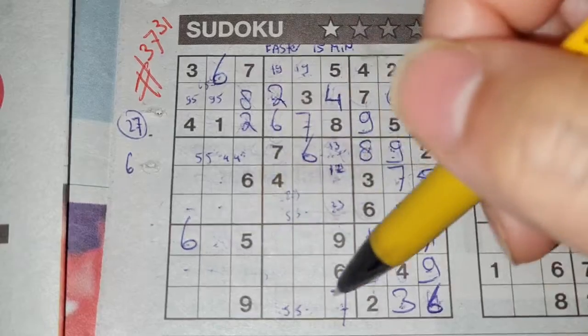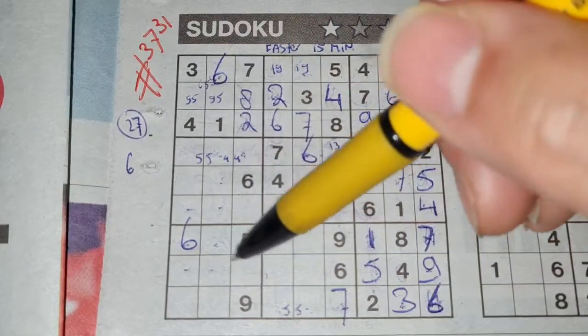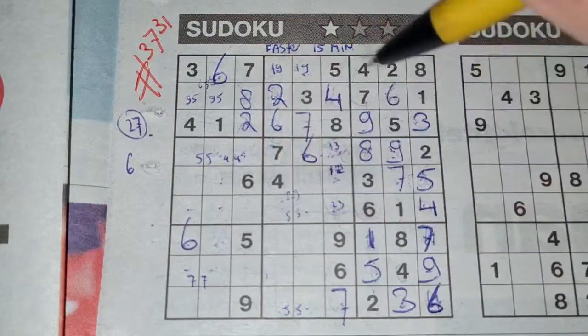7 in this row, 7 in the last row. So in the row between, the only 3 places for the 7s will be here, here, or there. We see there's a 7, no 7 there. 7 could be here, could be there.